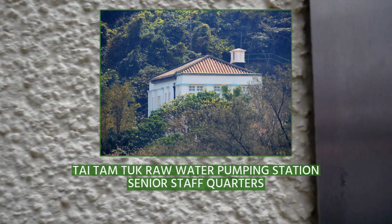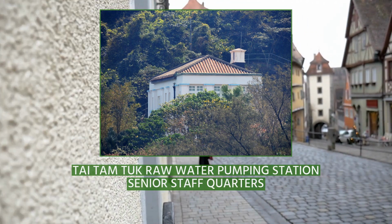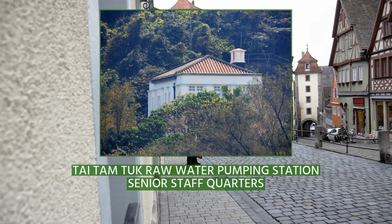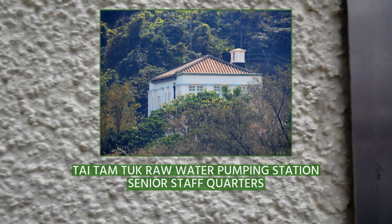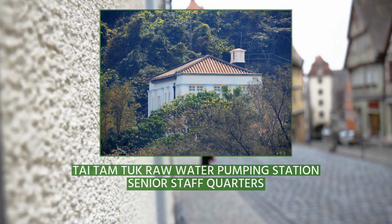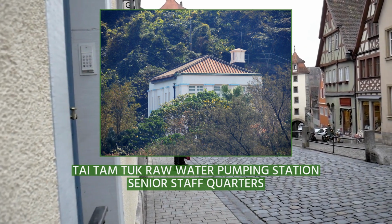19. Tai Tam Tuk Raw Water Pumping Station Chimney Shaft. 1907. It is the only surviving waterworks-related chimney stack in Hong Kong. The 61-foot square plan chimney was constructed in red bricks. It was used with a coal-burning steam-driven engine. The chimney was abandoned after World War II. The engine hall is characterized as Georgian Revival.